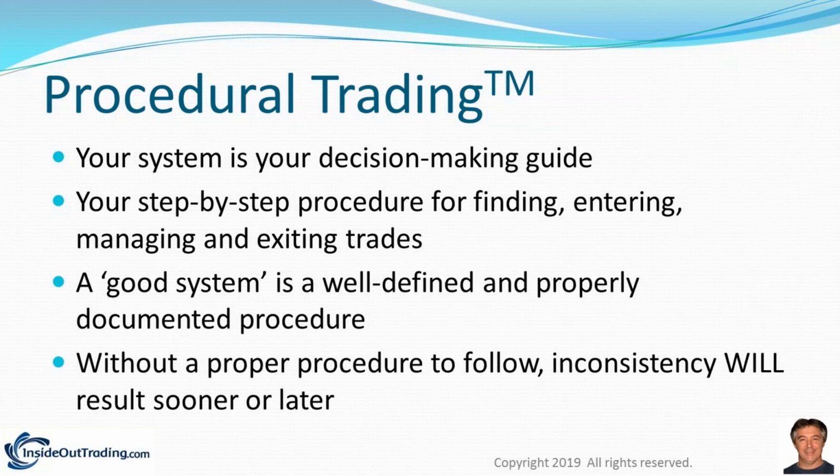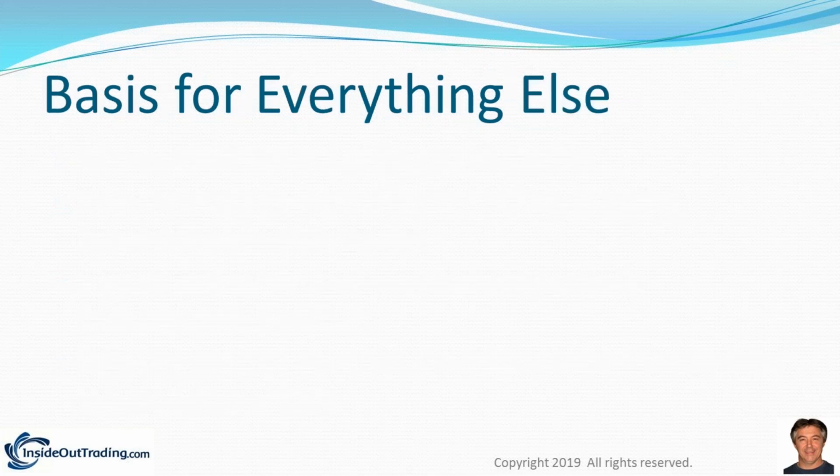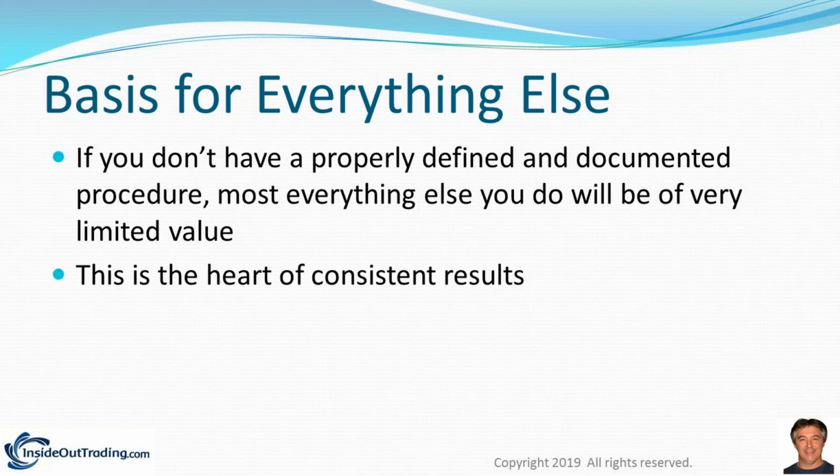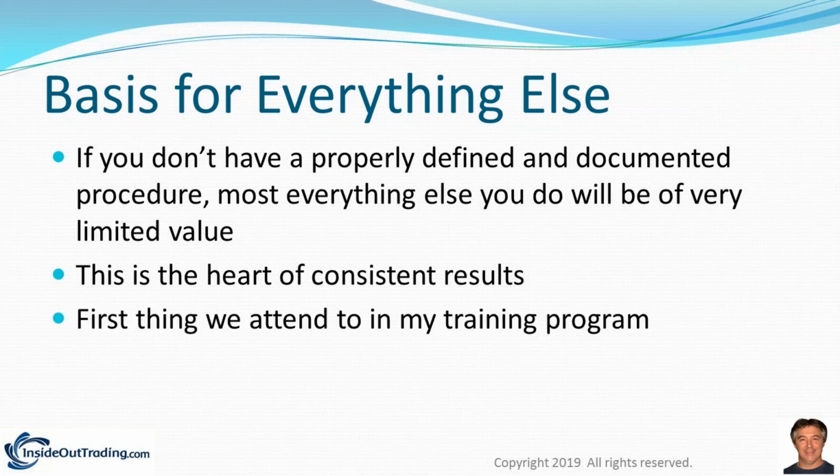I guarantee it. I was in quality for like 20 some years, and anytime I audited our plant, other plants within our company, or supplier plants, every time consistency was a problem, the procedure was almost always a contributing factor. It was either a lack of it or a poor one. And same is true in trading. Now, this really is the basis for everything else. Think about it. If you don't have a properly defined and documented procedure, if what you're doing isn't properly defined, most everything else you do will be of limited value. This really is the heart and the starting point for consistent results. So that's the first thing that we attend to in my training programs.